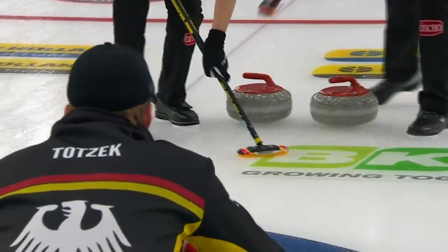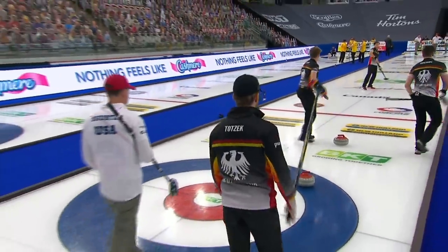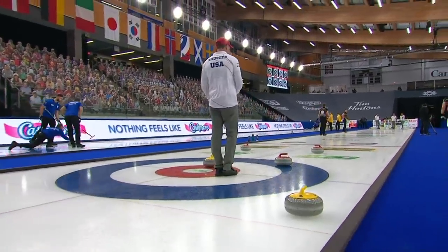Line looks good. Come around. Peels the guard. Come around the other corner into the 8 foot. They hit the open one. You come around again. You make a double on your last.